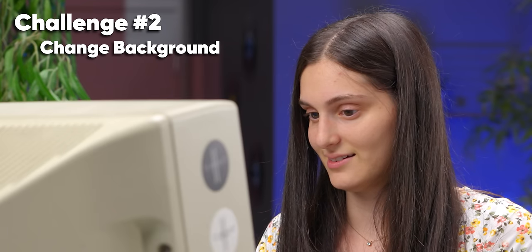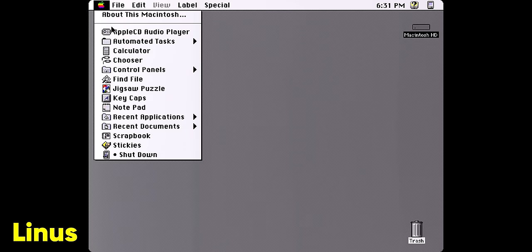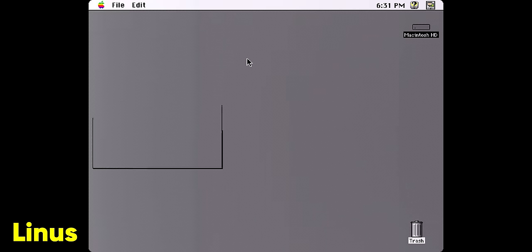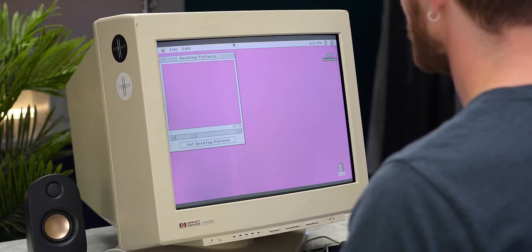Now I want you to change the desktop background. Stickies. No. Look at him, he's so controlling. I can do this for sure. I'm pretty sure I learned some stuff before. Control panels, yeah. Desktop patterns, let's go. Wait, what? Sure, whatever, there. Done, record time.